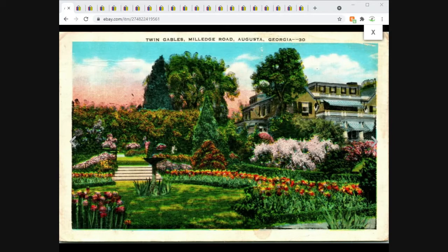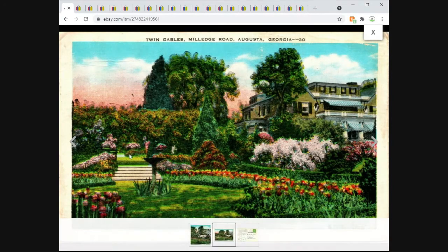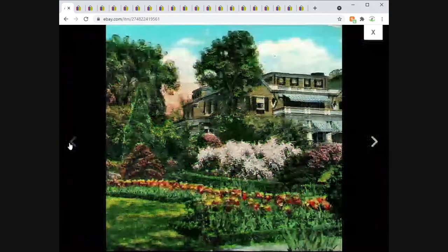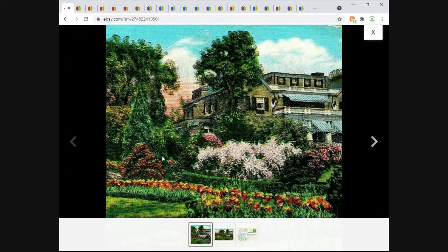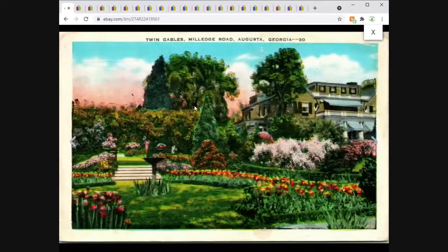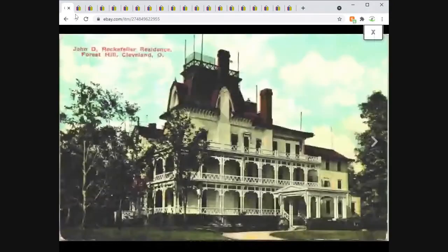This one went for not huge money, $2.95 with free shipping. Very common subject. This garden, there's a lot of postcards out there. I did my zoom in to that, and I believe that is what helped sell the card. Just a different view fills up the full screen, and there we go. Sold for $2.95, free ship.